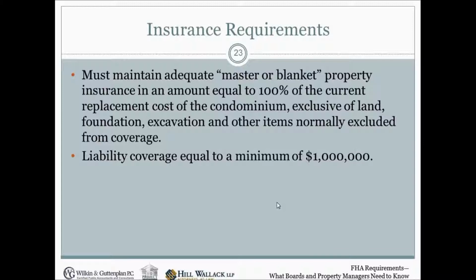FHA will not accept this. It is the association's responsibility to insure to this level, and I would venture to say that even without the FHA requirement, most insurance, management, and legal professionals would advise that an association have this coverage anyway. In addition to the property coverage, the association is required to maintain CGL coverage, which means comprehensive general liability.